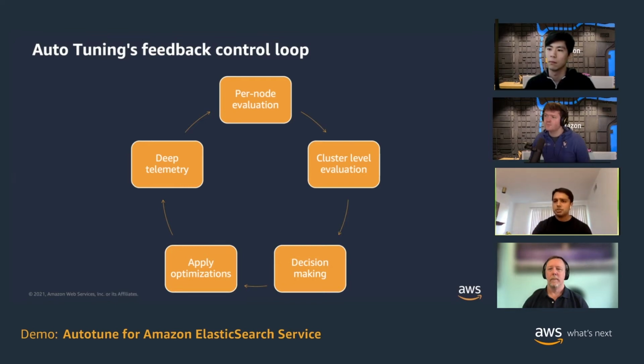And those nodes need to be optimized and tuned differently from some of the other nodes. So Autotune is capable of doing that, making node local decisions, but also putting it all together. So all of this information flows into the leader node, and the leader node puts it together. It looks at everything.